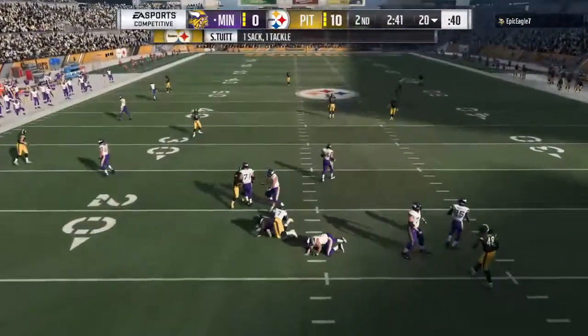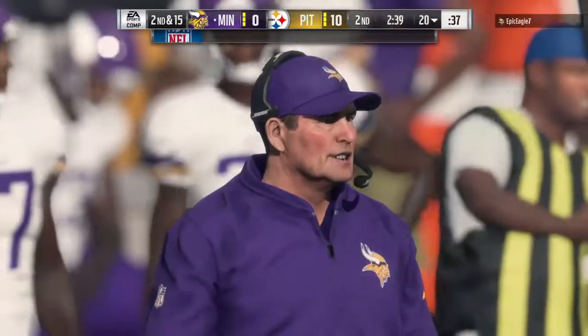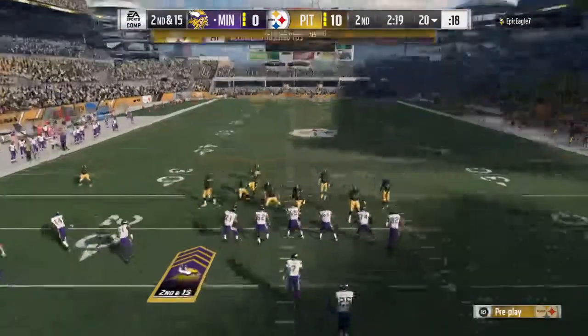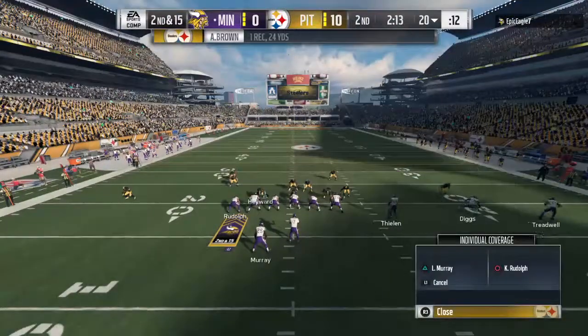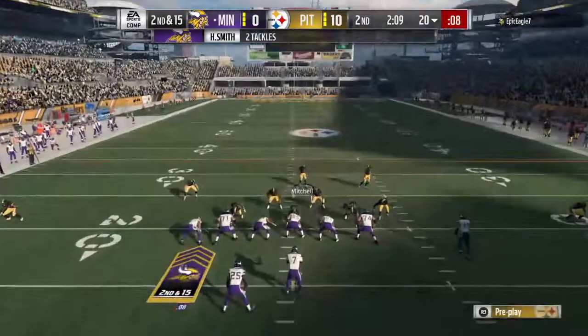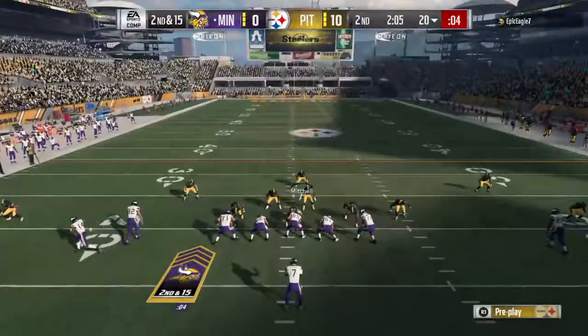Pressure comes, and the Steelers take him down. Stephon Tuitt in there to get him for a loss of 5. I'm starting to feel for that quarterback back there. I mean, you know me. Normally, don't have a lot of empathy for the QB, right? In this case, definitely. He's been on constant duress this entire game. I don't know how he's surviving back there. And to think, there's still a long way to go in this football game.